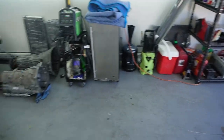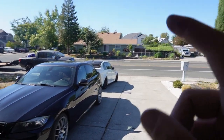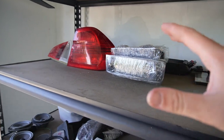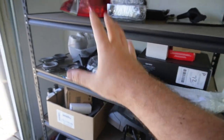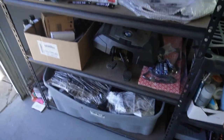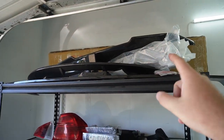So now that this is all cleaned up and I feel so good, let's go ahead and finally do the tail lights. This little section right over here, I made it dedicated for the E90 M3. This section right here is just a bunch of modifications for a bunch of different builds. This section right over here is 550, and that's just eBay stuff. Up there is just a bunch of carbon, and also some 328 stuff that I need to install as well.